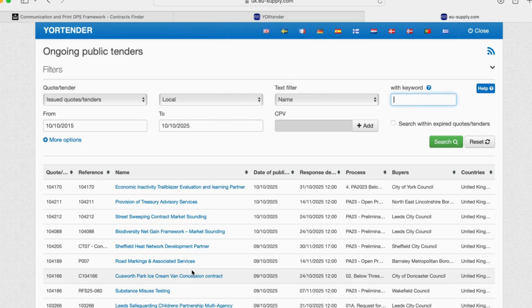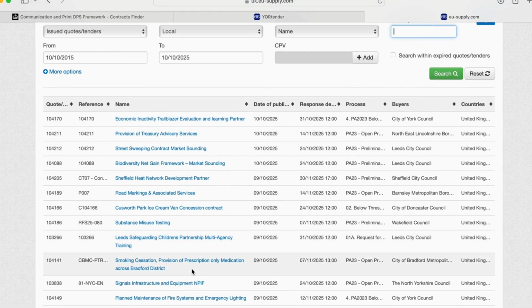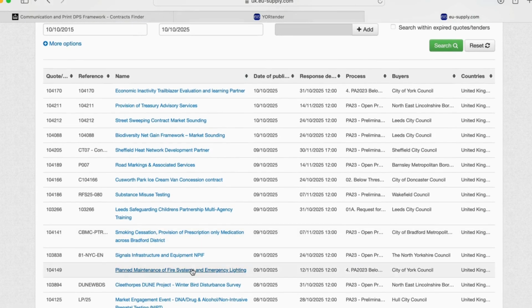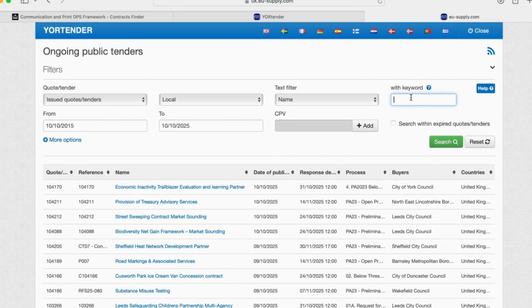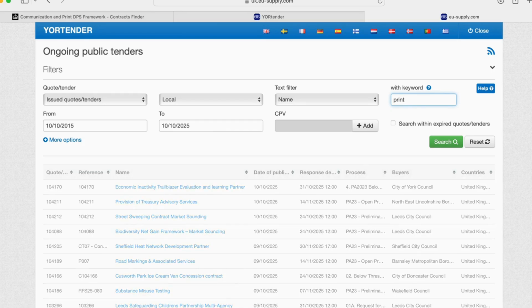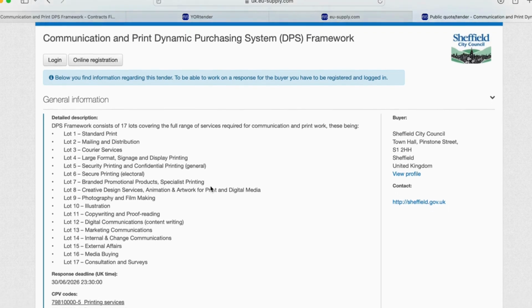As we click on current tender opportunities, it will take us to the ongoing public tenders, and you'll see a list there of all the tenders that are currently open. And you'll see there's different local authorities on there: City of York Council, North East Lincolnshire, Leeds. You scroll down, we will probably see, I'll put the keyword in print, and there you go, comes straight up. So that is the one we were just looking at.